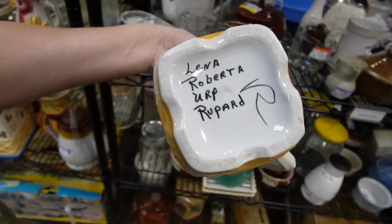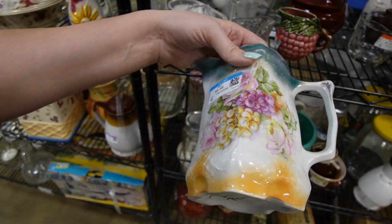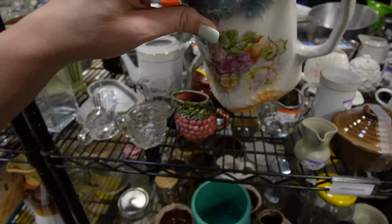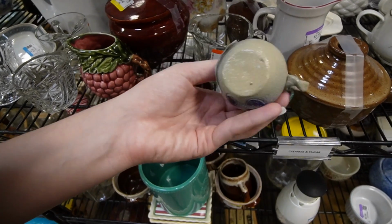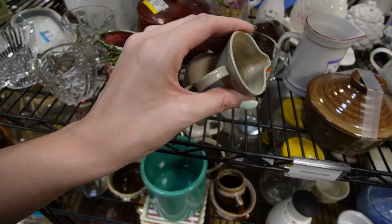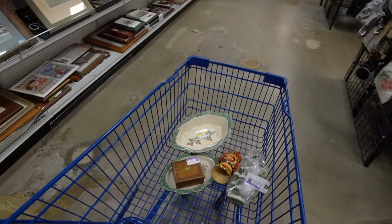That's vintage. Lena Roberta Rupard painted that. Although it's not really painted, it's transfer. So I'm not really sure. Maybe she just owned it at one point. There's a... Oh, look. Silk glaze. There's no markings on it or anything. Well, I think that's it for me out of the hard goods.